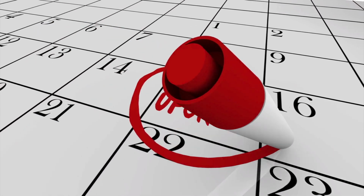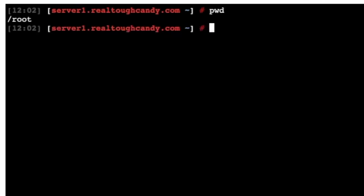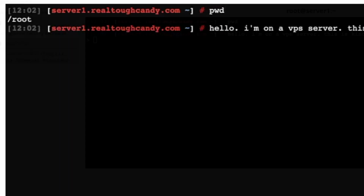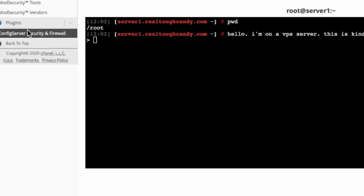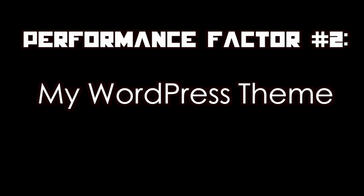As the name suggests, I have my little virtual area on a server carved out for me. And with that VPS comes a lot of nice benefits. For example, I can log in as root, I can choose my OS, I can customize my firewall, and most importantly, my site runs faster on VPS compared to shared hosting. Performance factor number two, my WordPress theme.